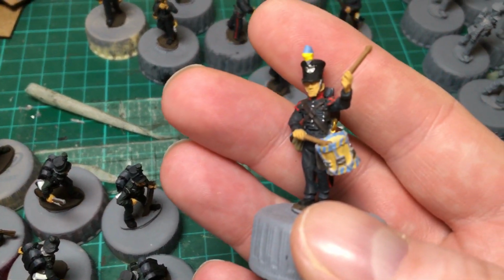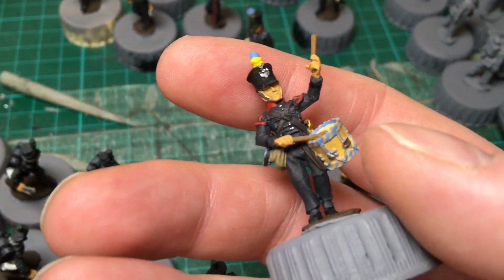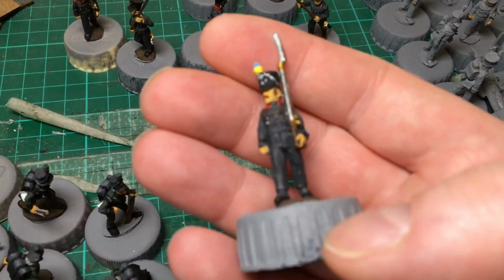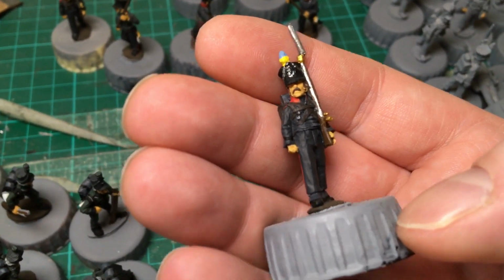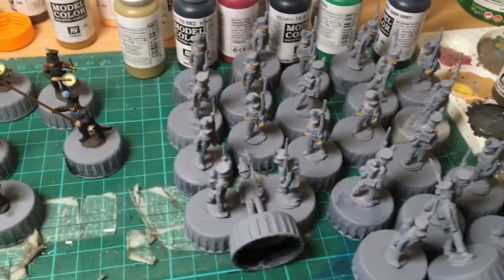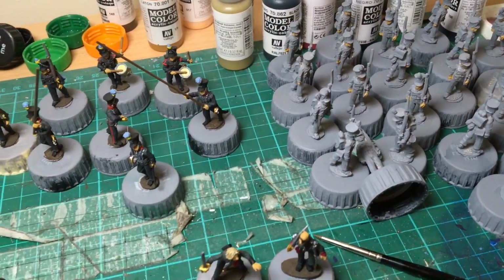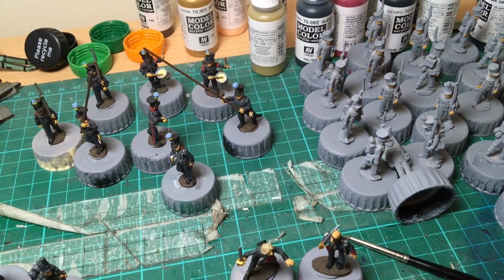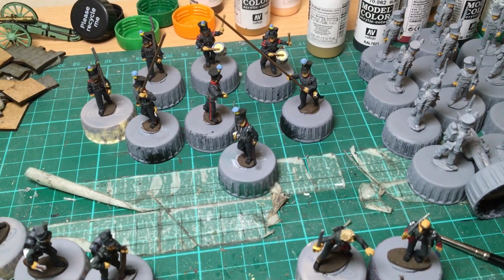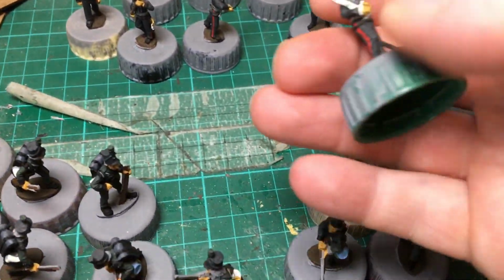Here's one of the drummers. So nowhere near finished yet. Still a fair amount to do on these. Here's one of the Fusiliers. So there's the rest of the Brunswickers. So they're making a bit of a change from French or Hanoverians. I've still got them to do, but I just thought I'd change to different nationalities, just for the time being.